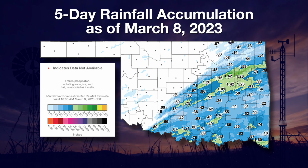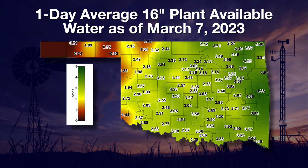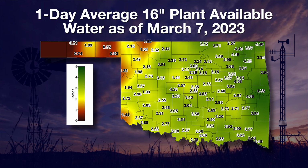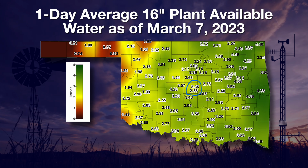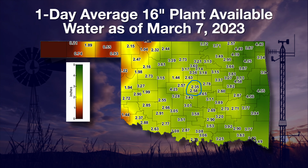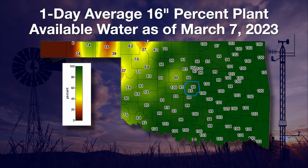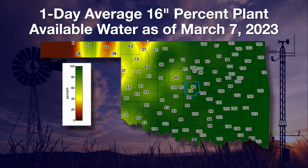Mesonet reports soil moisture levels in 3 primary methods. First is plant available water. This estimates the soil moisture in a slice of soil, such as this 16-inch map shown here. It is reported in inches and is very soil type dependent. To illustrate this, focus in on the amounts reported in Oklahoma County, where Spencer has 2.35 and OKC East has 2.58 inches. Now let's look at the percent plant available water, the second method we report. Here we see that Spencer is the wetter of the 2 sites at 98% due to differences in soil type.